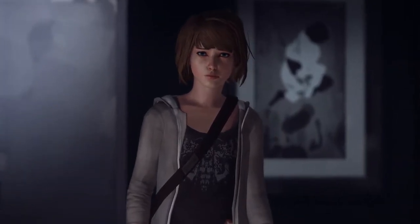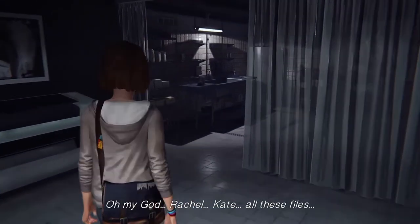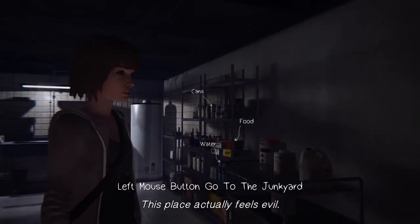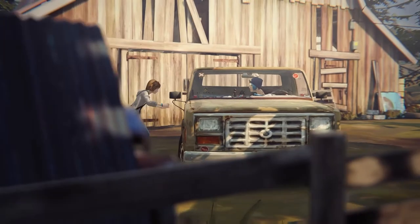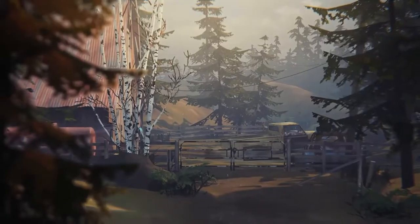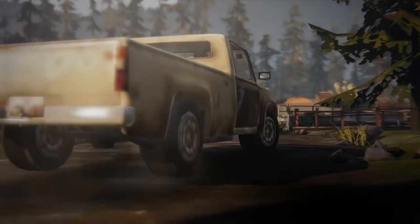No fucking way. Wait. Rachel's at a junkyard? Wait. Oh my god. Rachel. Kate. And Victoria, all these files. This place actually. Jesus. Holy shit. Jesus Christ, wait.